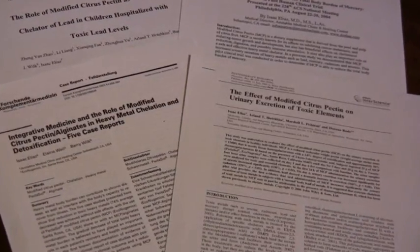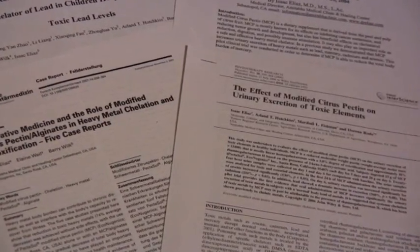We've also shown that when we combine modified citrus pectin with modified alginates, which have a similar structure, they have a synergistic effect both in the bloodstream as well as in the gut, and therefore they can prevent the reabsorption of heavy metals, which can be excreted into the gut but then get reabsorbed, and therefore we need a much lower dosage to have a chelating effect.